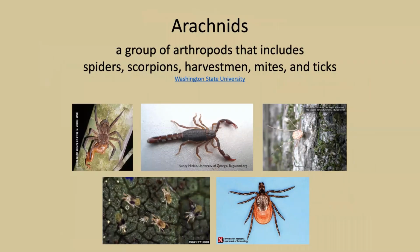Whenever we're talking about spiders, these go in a group that are called arachnids. And this is a group of arthropods that includes spiders, scorpions, harvestmen, mites, and ticks. So all spiders are arachnids, but not all arachnids are spiders.